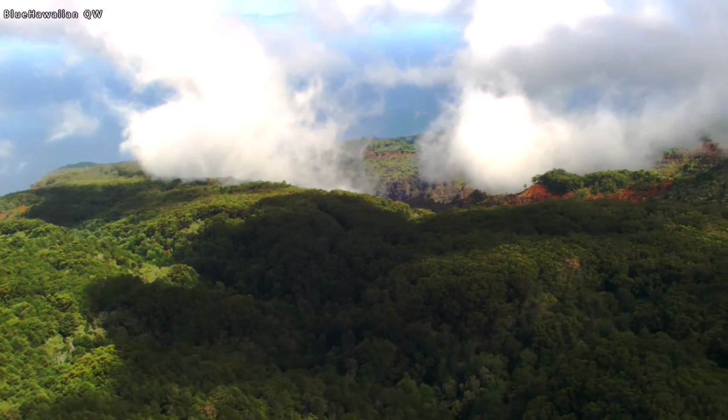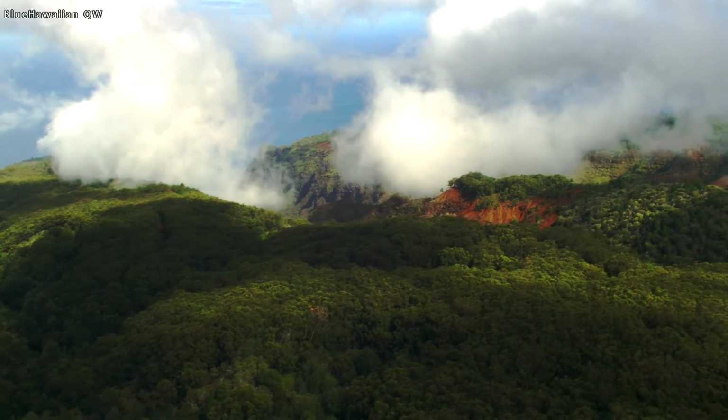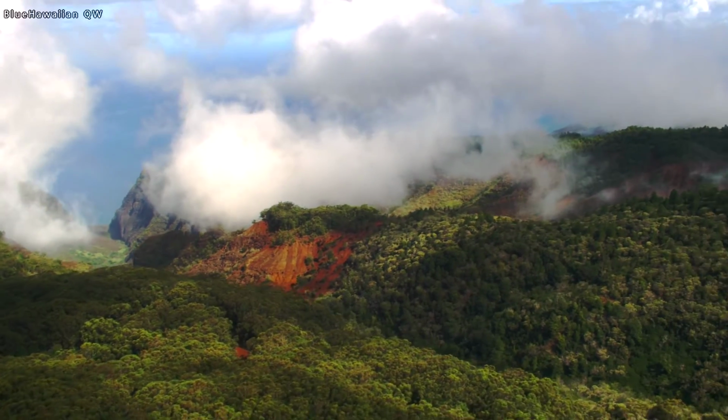I like the clouds up here on the cliffs and in the mountains. The mountains out here to the right are about 4,000 feet tall, so it's pretty normal for us to get the clouds right on the edge of them most days.